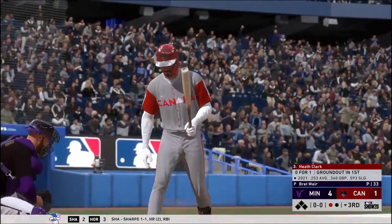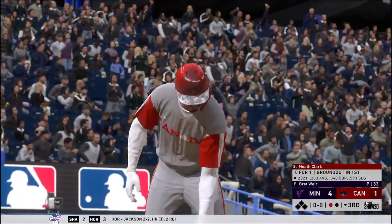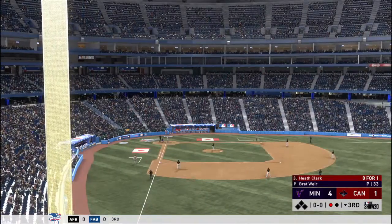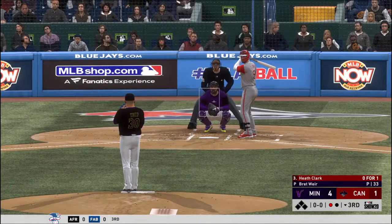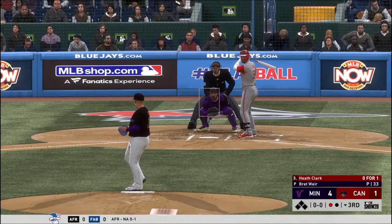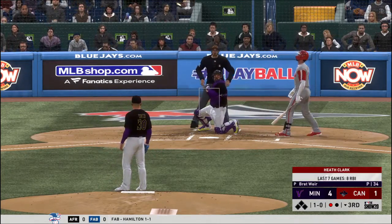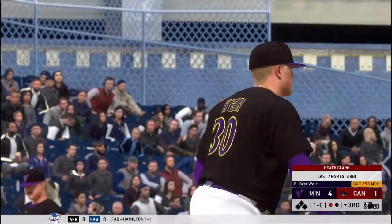Now at the plate, Heath Clark. 0 for 1 for him here in this one. First offering on its way. And that's high for a ball. 1-0.